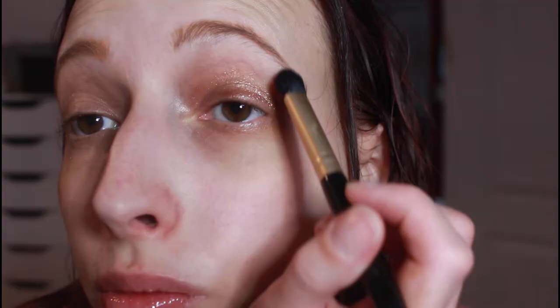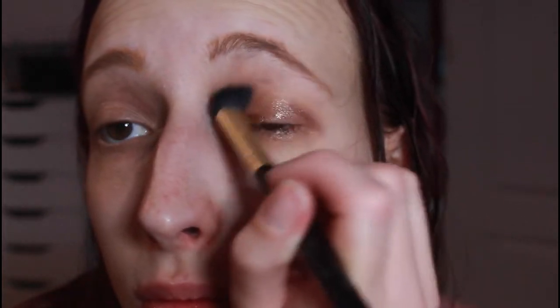The velvety, easily blendable metallic cream formula creates a high reflex, sparkling finish that is easy to apply, blends easily, and wears all day, and this retails for $20. Normally, I would put this on with a primer, but today I decided not to, just because I'm having a really hard time with liquid eyeshadows lately, and I think it's because I'm priming and setting my eyes instead of just letting this be my eyeshadow base.